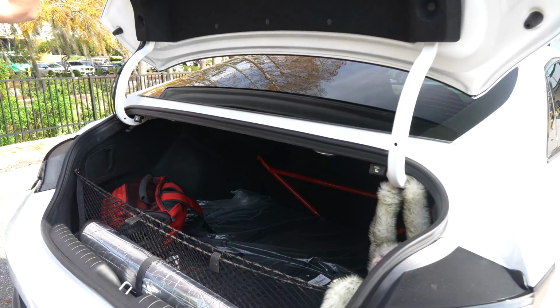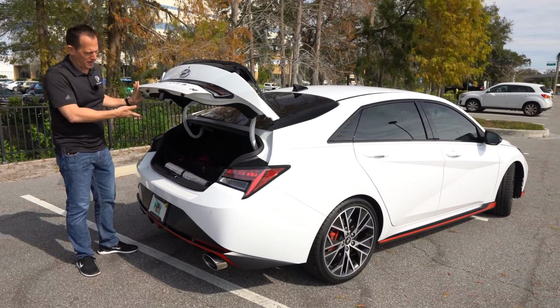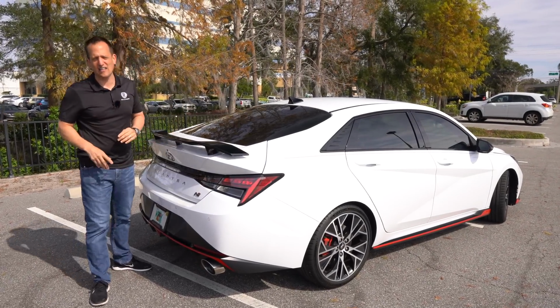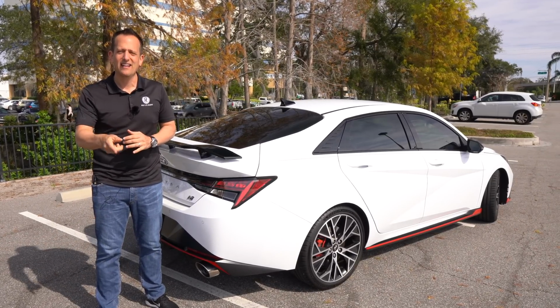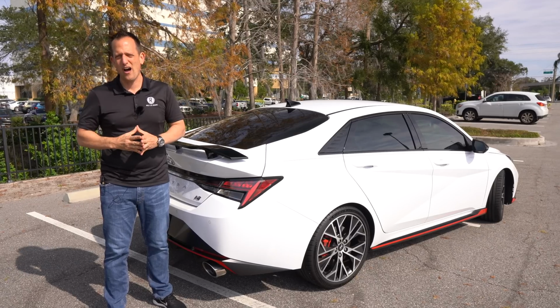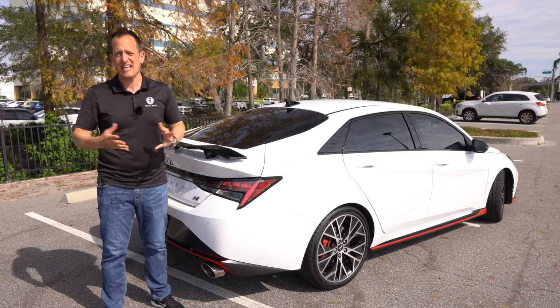The GR Corolla has a little bit more with about 17 cubic feet of space, but you know what? There's no denying that you have plenty of room in this Elantra N, even with your own trunk monkey back there. But why don't we go ahead? Robert gave us the keys. He told us go on throttle with his blessing. So if you're ready, I'm ready. Let's get to it in his Elantra N.